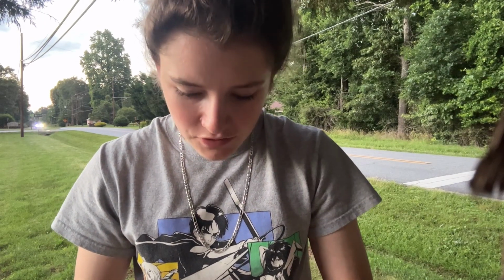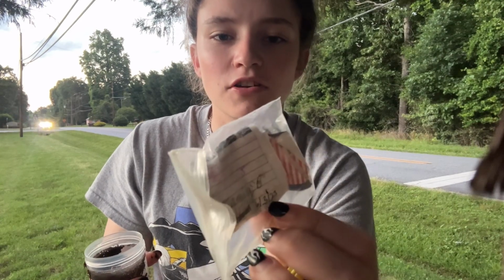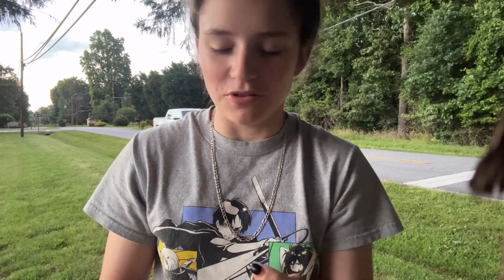Let's see. So of course, here's your little log that you're supposed to write your name and stuff on, or your geocache tag or whatever, that you found it. And the prize that they have in there is a, oh my gosh, there's a muggle coming, but we're gonna act like we know what we're doing right now.